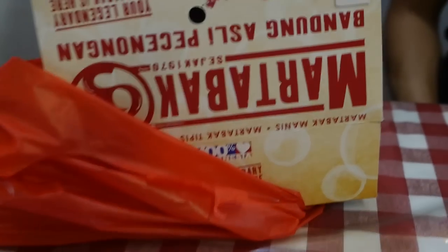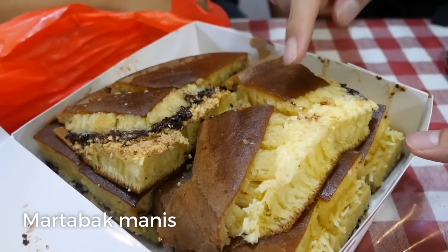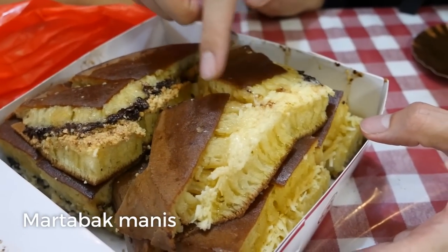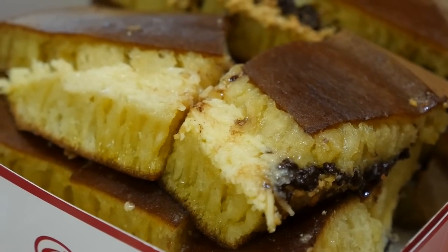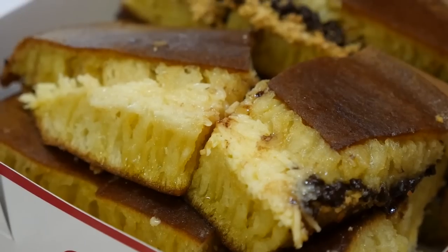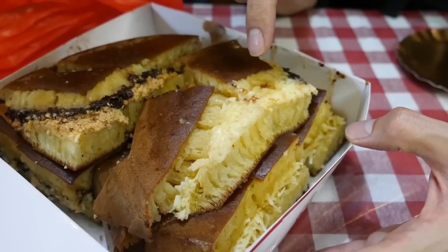Wow, dude. Oh man. We got half with cheese. And this is the cheese one, and you can see that layer of cheese. And look at that dough. It's so stringy. It almost looks like Swiss cheese, actually, the batter itself. But you can tell that's going to be very fluffy and airy.